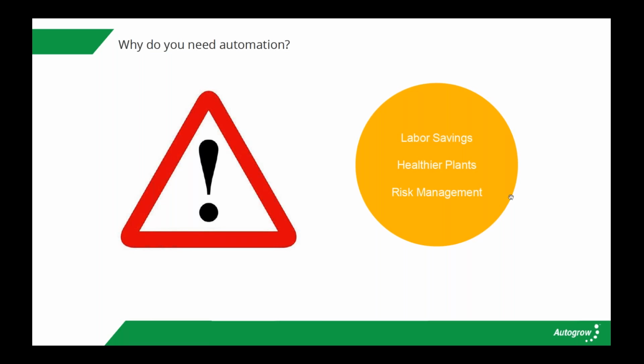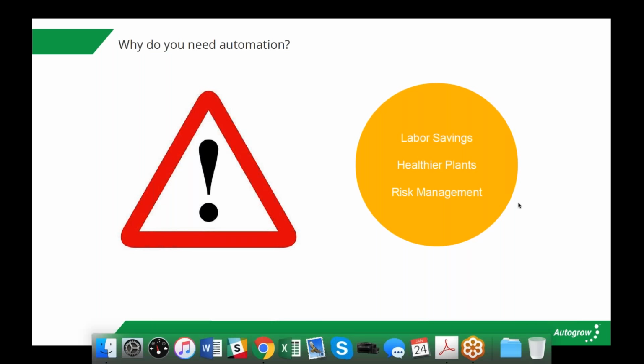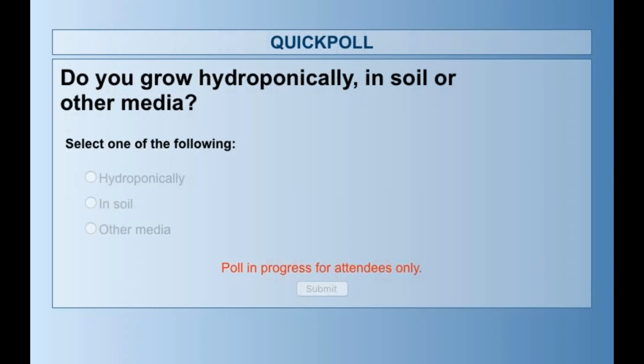So I'm going to ask another question here. I'm interested to know how you grow. So are you growing using hydroponics? Are you a soil grower? Maybe some other type of media? I'll give it just a couple minutes.